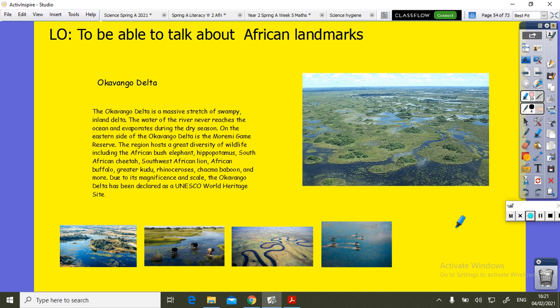And also the water of the river never reaches the ocean, which is a really funny thing about a river. But there is an awful lot of great diversity of wildlife around the Okavango Delta, like the African bush elephants, the hippos, the cheetahs, lions, buffaloes, rhinoceroses, baboons, and all sorts of different other animals. And it is also part of the UNESCO World Heritage Site, which means that it's under protection. So different countries come together and protect this very special area.